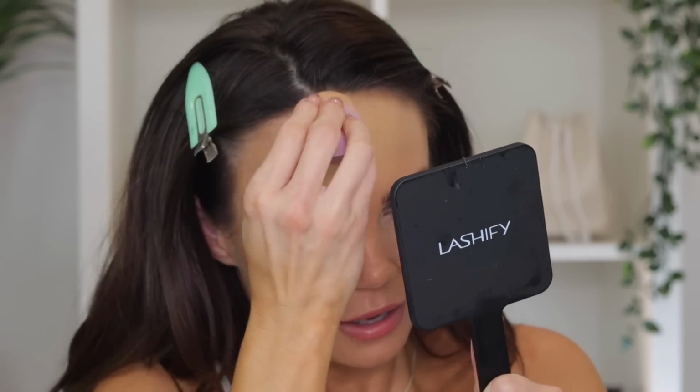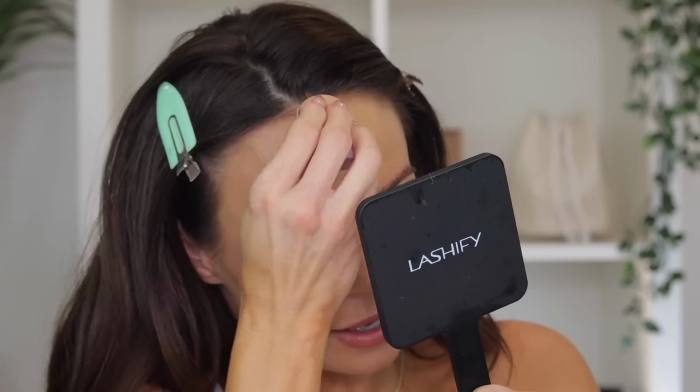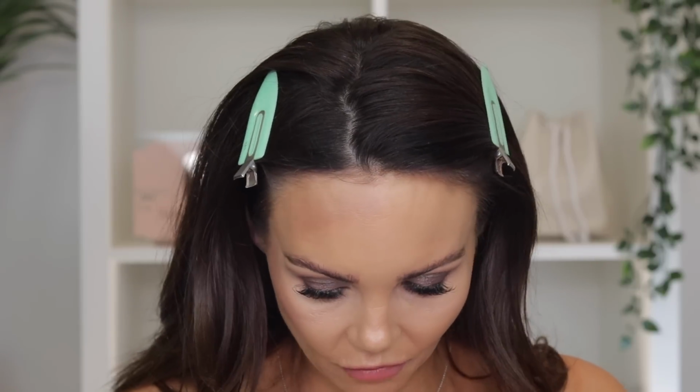It's definitely patchy. See right there? I can see what they're saying. I was kind of hoping that by applying it the way that I normally do the blush, it would work. But it is super patchy right there. Let's see if we can fix that. I don't know. I can see why people are like, this stinks.